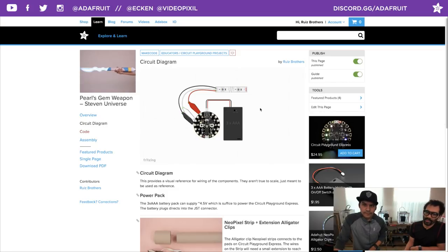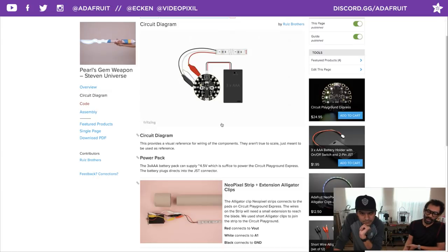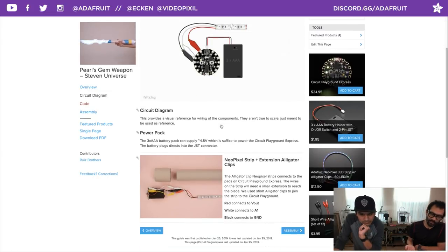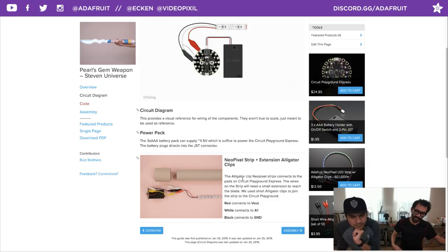Just clipping those on and plugging the battery in. And then I just show a little note here on which way the NeoPixels are connected with the extensions, little alligator clips. You can see how you can clip those on and then fold or push the silicone little rubber things closer so they won't make contact with each other. There you go. You push them together.